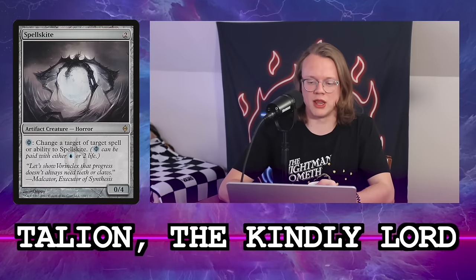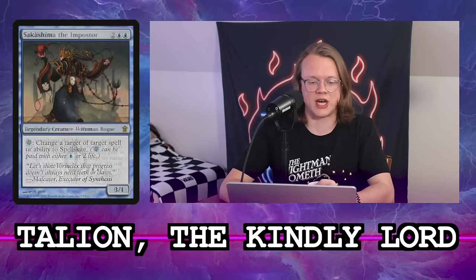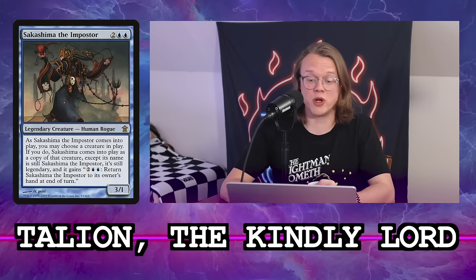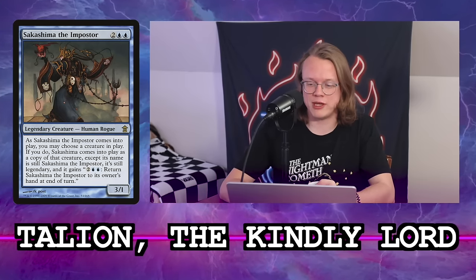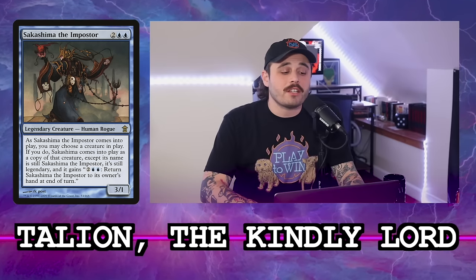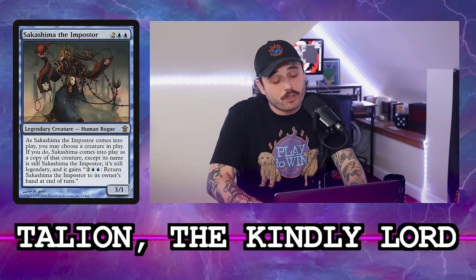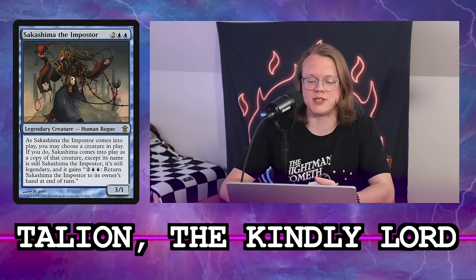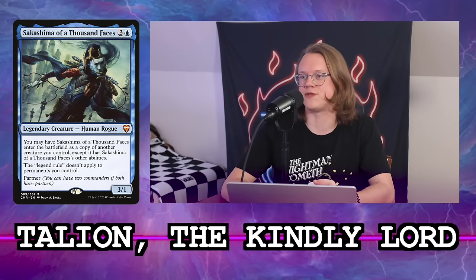Especially because there are a lot of really impactful creatures in this deck. There's a bunch of clones, including Sakashima the Imposter. So you want to make sure that everything you're doing is staying around on the board, making multiple Bowmasters or whatever you're trying to do. Sakashima is really nice because then you can copy your Tallyn and have a Tallyn on one and a Tallyn on two. That's super sweet. And yeah, then you sometimes see Sakashima, the other one, of a Thousand Faces in these decks for that reason too.